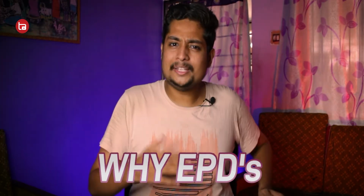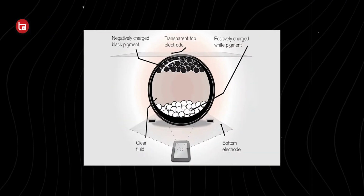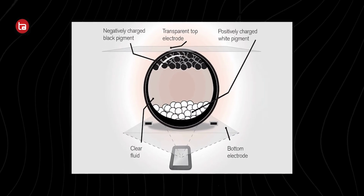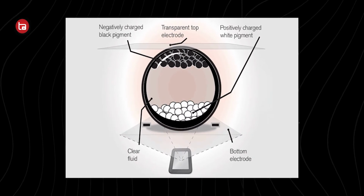Well, first of all, why EPDs? And for that, you need to know how EPD works. So EPD uses the same ink that we use in our pens, but in a different form. So basically, there'll be small capsules with charged ink. When the proper charge is applied, there will be a highly detailed image with good contrast ratio and readability. This is how EPDs work.